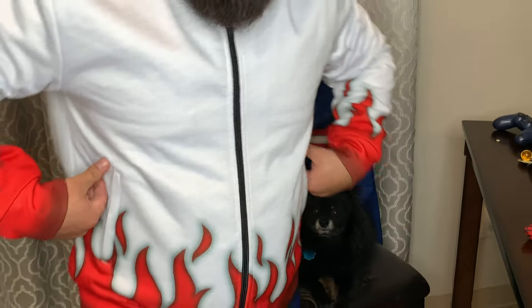So as we get more into depth, we got some zipper pockets. These are great. These have the branding. We open this up. We got the sauce, right?